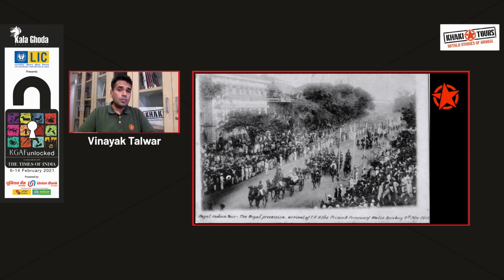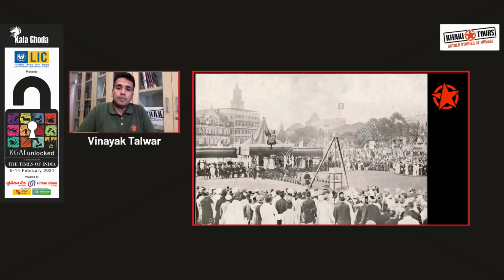However, when he came to Bombay as a prince, there was a royal procession, of course, that you see right over here. But there was another very interesting event that took place, and that is what I'm talking about over here. This is actually a foundation stone being laid. And if you see the surrounding buildings right there, you can recognize that this is the Kala Ghoda precinct where all of this is happening.